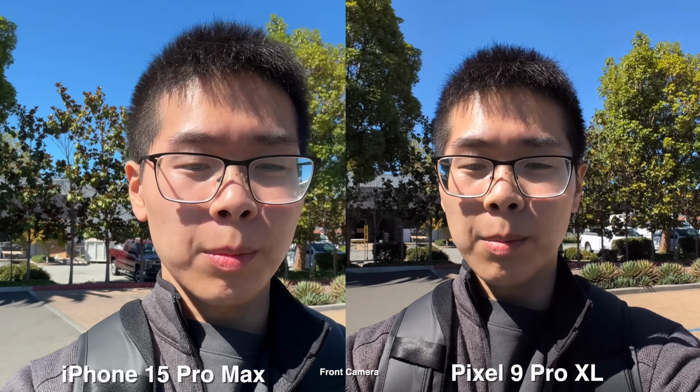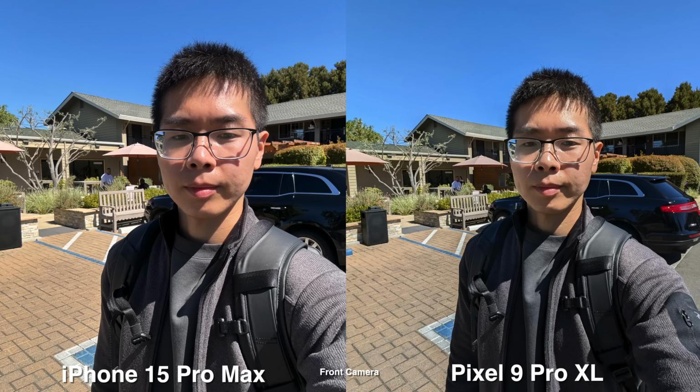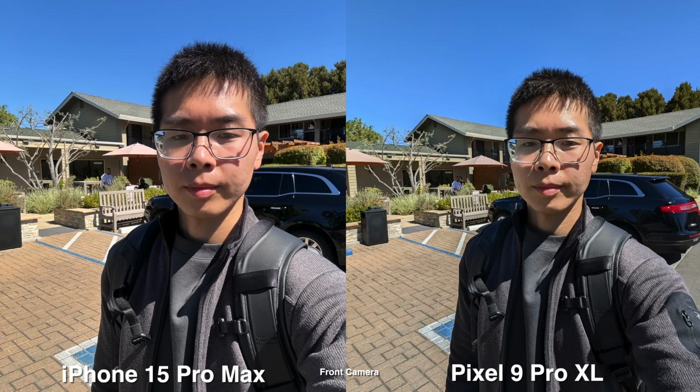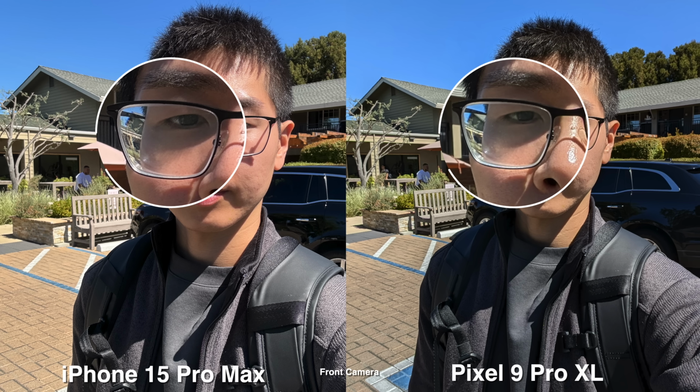Today, we're going to compare the cameras on an iPhone 15 Pro Max versus the Pixel 9 Pro XL. Let's start with the front-facing camera since that's one of the biggest changes on the Pixel 9 Pro, and I think this may be one of the best reasons to get a Pixel 9 now.